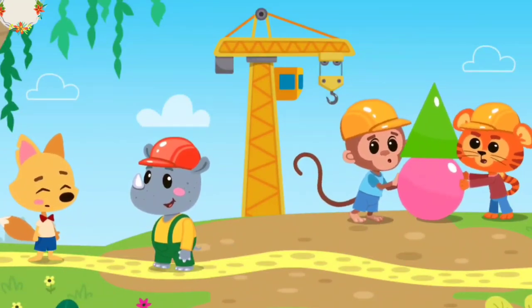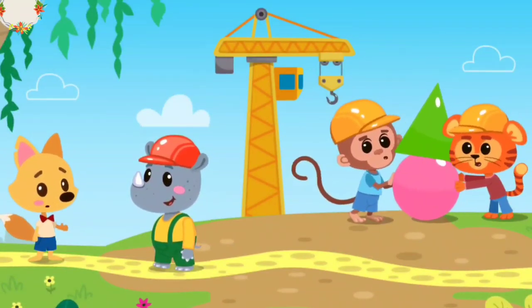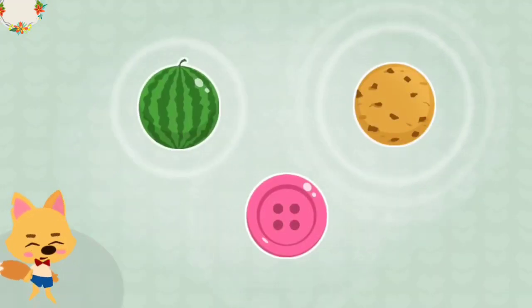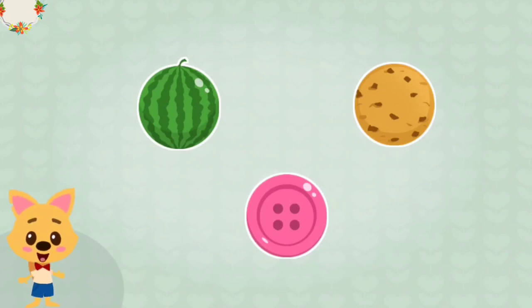Do you know any geometry figures? Let's learn the figures and help in building a playground. These are round. Tap on the round button. Cookie, watermelon. These items are round.